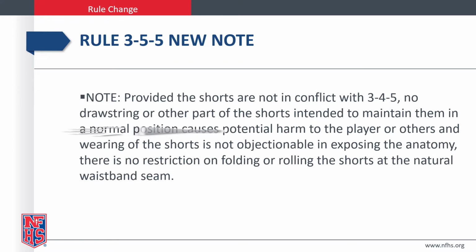Rule 3-5-5, new note: provided the shorts are not in conflict with 3-4-5, no drawstring or other part of the shorts intended to maintain them in a normal position causes potential harm to the player or others, and wearing of the shorts is not objectionable in exposing the anatomy. There is no restriction on folding or rolling the shorts at the natural waistband seam.